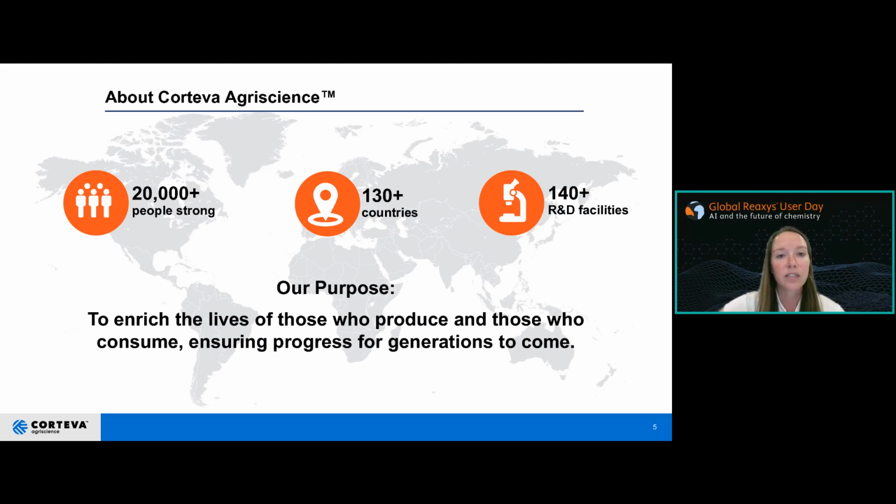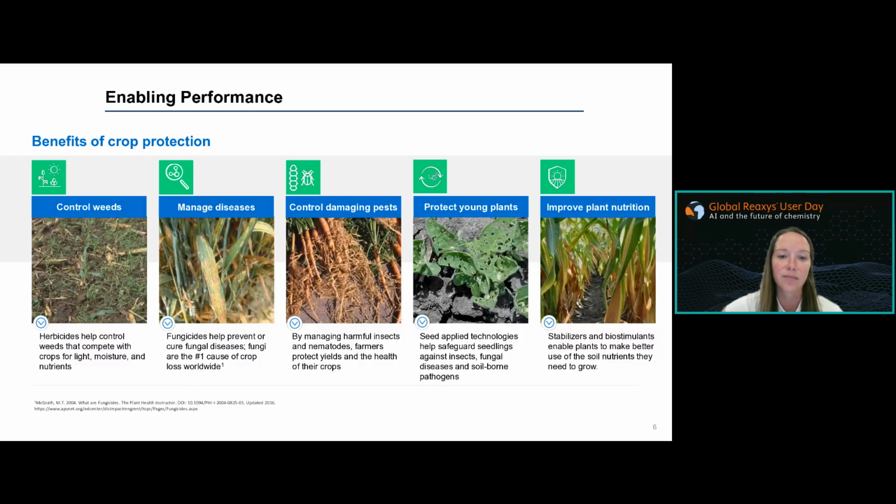So with that, Corteva AgriScience is still a fairly large company. We have about 20,000 employees worldwide, spanning over 130 different countries. And within those 130 countries, we have over 140 R&D facilities, and all are working towards the goal to enrich the lives of those who produce and consume, ensuring progress for future generations to come.